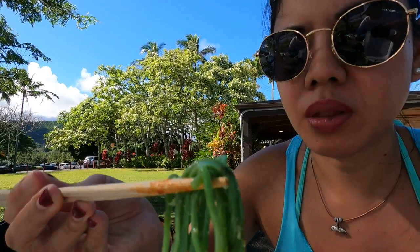Yummy. Well, let's try these avocado noodles right here. Very good. Very fresh. The lechon, the fried pork. Nice and crispy. I would say this place definitely lives up to its hype.